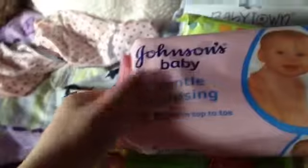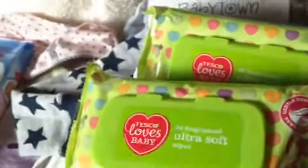First thing is just this Johnson's Baby Gentle Cleansing Wipes. And just again, baby wipes. Baby wipes. Baby wipes. And baby wipes.